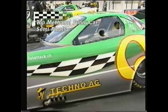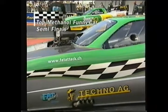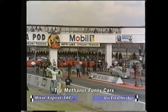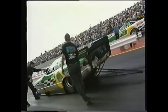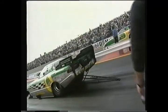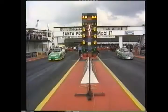The first of our semi-finals, an all-Quake estate affair, the Fat Attack Firebird of Urs Erbacher, the Quake Estate Express Camaro of Michael Kaggerad. This is an important race, but let me tell you, Russ, Erbacher is in a rich vein of form. He certainly is, but I still think Michael will take this win. He's got to take this win, otherwise he's going to be living on his nerves as Leif Andreasen goes out in the next semi. Alright, it takes it out of his hands.